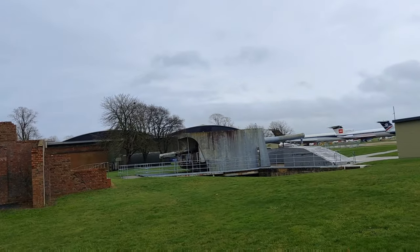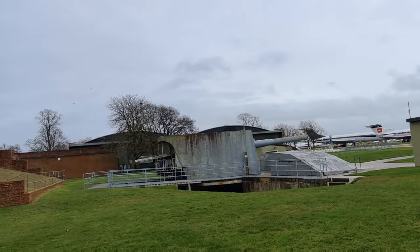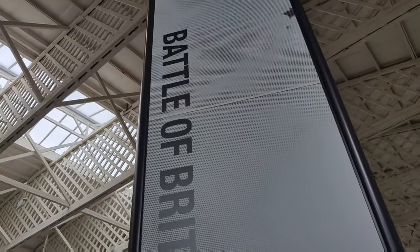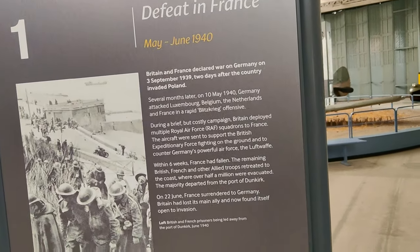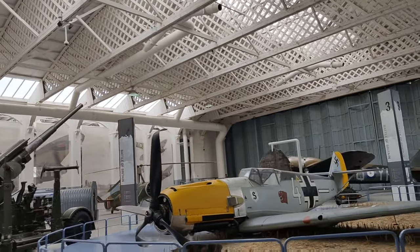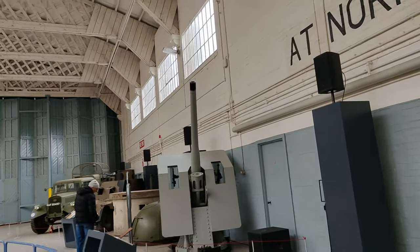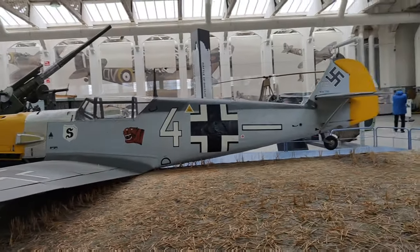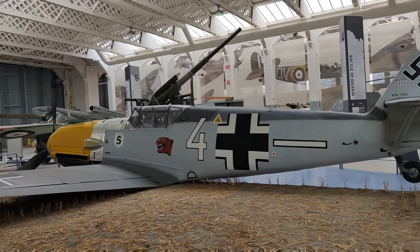So how's that for a gun? Wow. So we just popped into the Battle of Britain hangar here. Damn, Messerschmitt here.